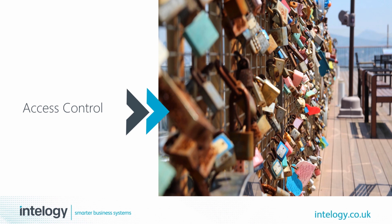Controlling access to your site is essential for almost all organizations. Whether you want to ensure that content is easily shared or locked down, one of the core parts of any document management solution is to establish a permissions model that works well for you. At Intelogy, we explore the ways your organization works in order to put together an access control model that is tailored to meet your needs.